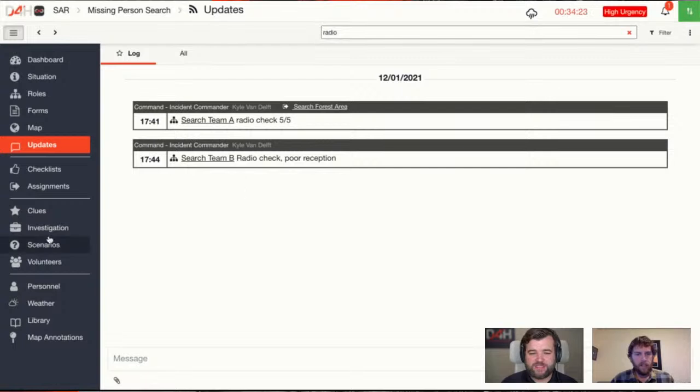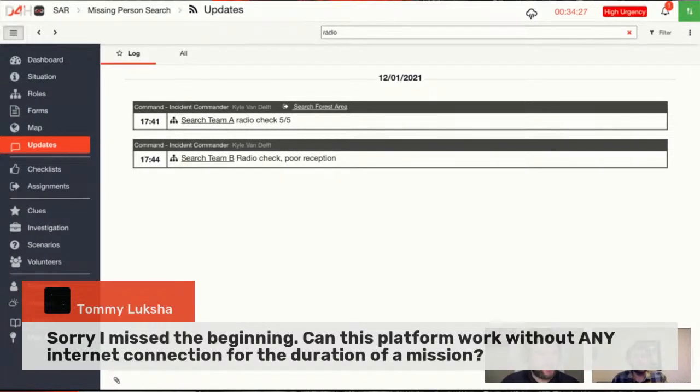Okay, we've got a question in here from Tommy on Facebook. Tommy is asking, can this platform work without any internet connection for the duration of the mission? Good question. So no, it is a cloud-based internet platform. It does require that you have the internet for initiating the incident, creating the channel, and also it's going to need to shut down and everything.